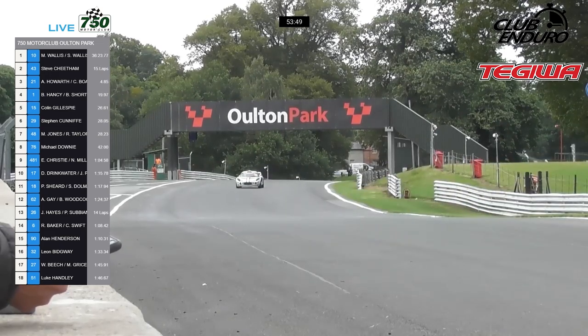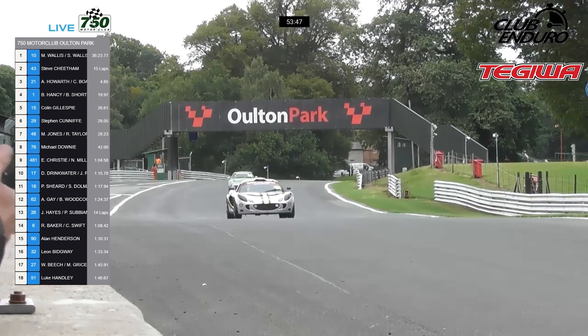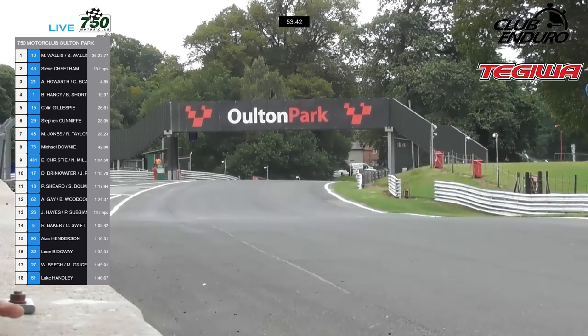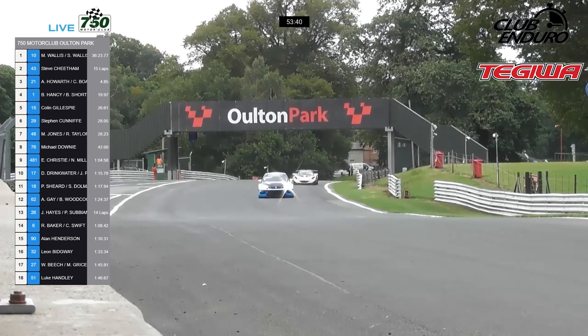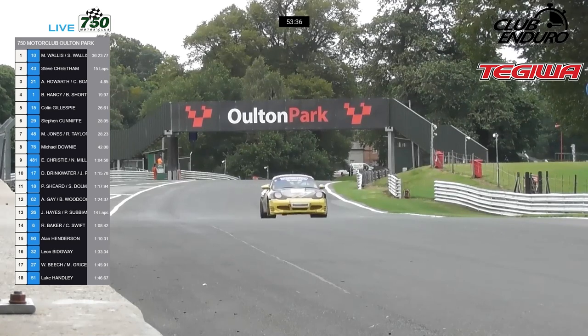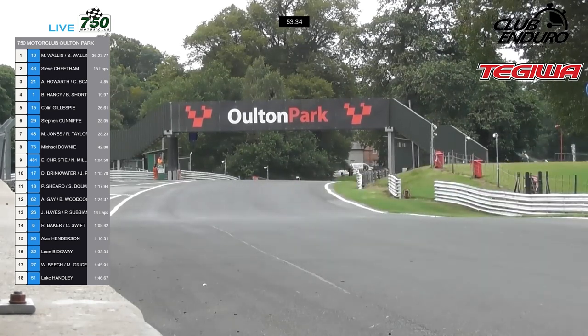There's the Wallace car, which is still the leader on the road, goes past our commentary box window and just went through in shot indeed there. So that car has now completed 16 laps. And there, look, are Baker and Henderson now both ahead of Cheatham. So Cheatham is a lap ahead of them, essentially, but they have just unlapped themselves from the second place car.